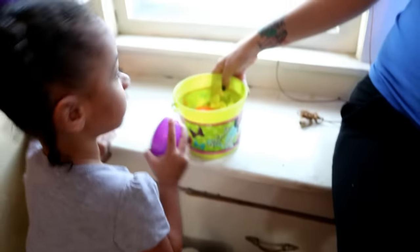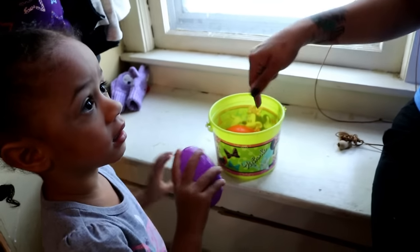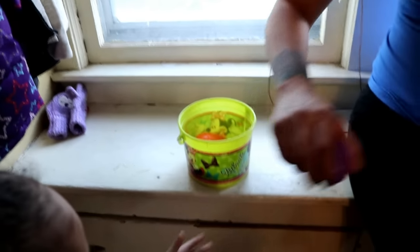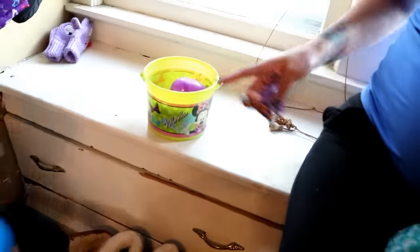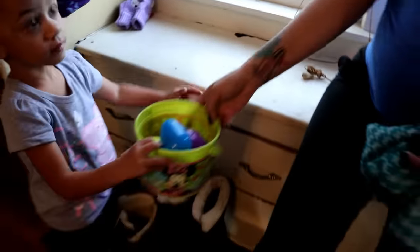Is there one in Mommy's shoe? Okay. You gotta find out at the end. No, not now. Go ahead, keep looking. It's candy? No, not candy. Look over there. Oh, I think you found them all. Okay, put that in there. Let's go count them and see if you got them all.